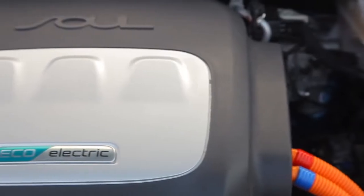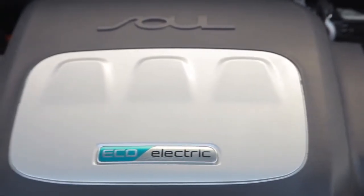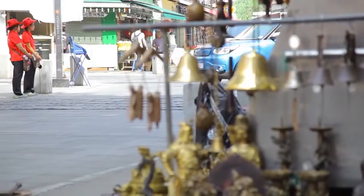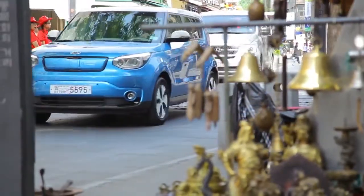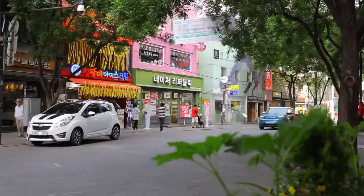This is achieved by the use of sound-absorbing materials in areas like the hood, plus a low-noise motor. Since the Soul EV is so quiet, Kia developed a virtual engine sound to warn the pedestrians the car is approaching.